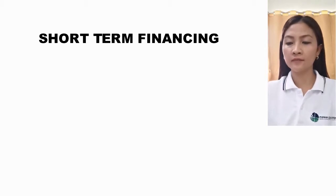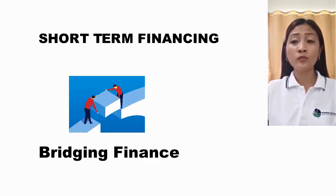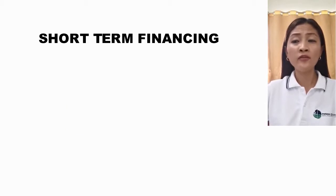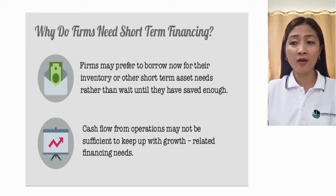Short-term financing. Short-term finance, often referred to as bridging finance, usually refers to loans mostly offered on terms up to 12 months. So why do firms need short-term financing? Firms may prefer to borrow now for their inventory or other short-term asset needs rather than wait until they have saved enough. And also cash flow from operations may not be sufficient to keep up with growth-related financing needs.